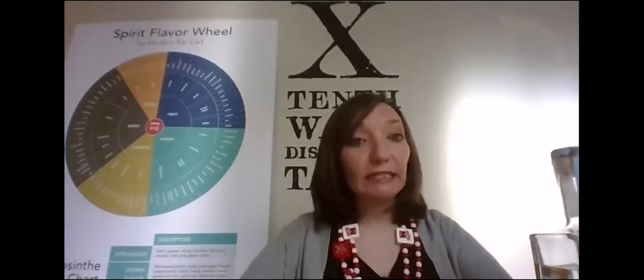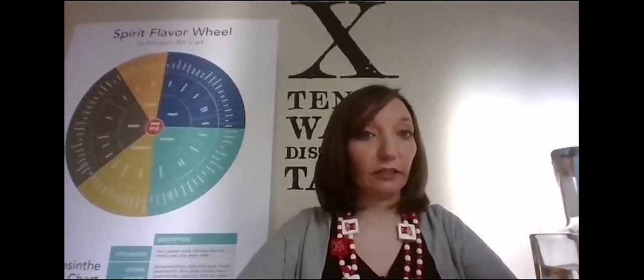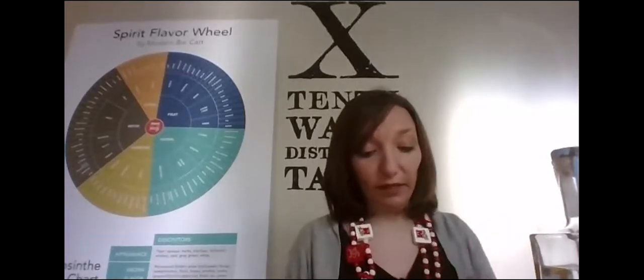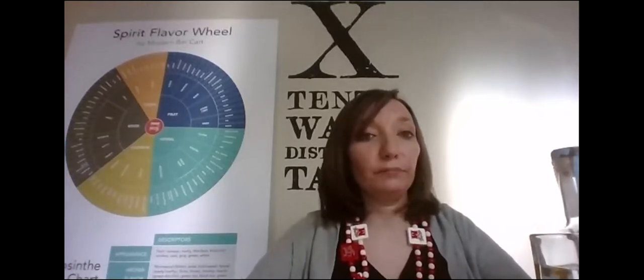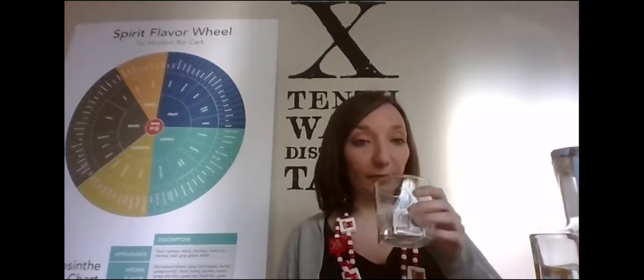In our gin, I definitely get some tart tastes, which leads me to the citrus section here. There's actually lemon peel in this Dutch style spirit. Genever is a Dutch style gin. So that can help you start to sort of guide yourself to identifying these types of things.